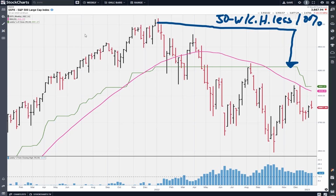In fact, I learned that from Greg Morris. A top, more often than not, is a process, and a bottom, more often than not, is an event. It kind of turns everything on its head. It's just the opposite of what you would think. Even this last slide we went through here, this is a weekly chart, remember? So it's 1, 2, 3, 4, 5, 6, 7, 8, 9. You had 9 or 10 weeks before the market began to crack in earnest.